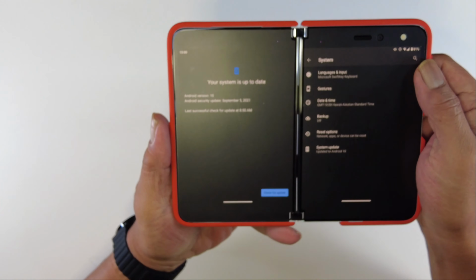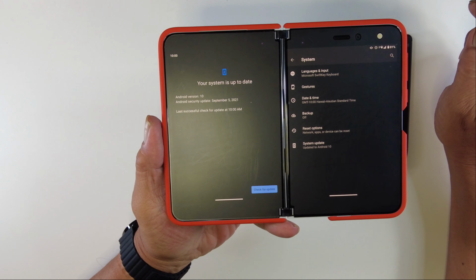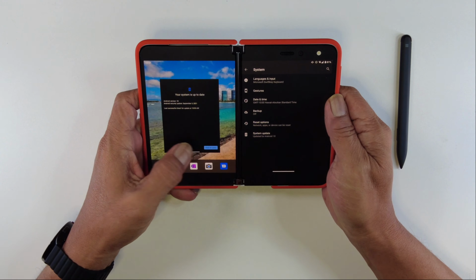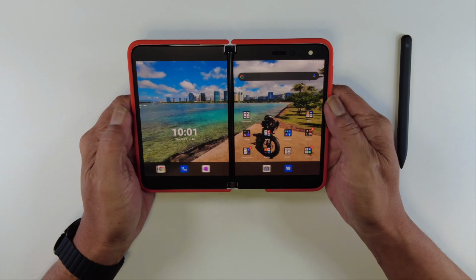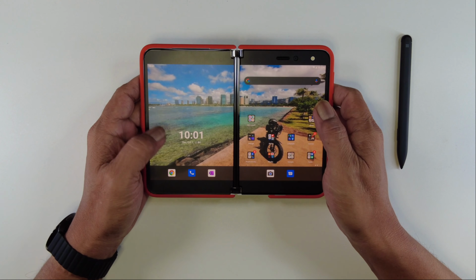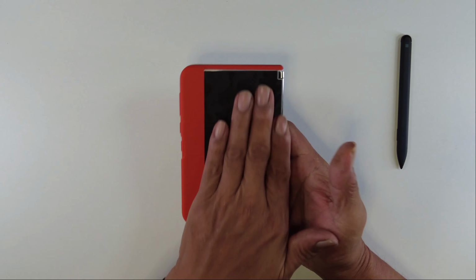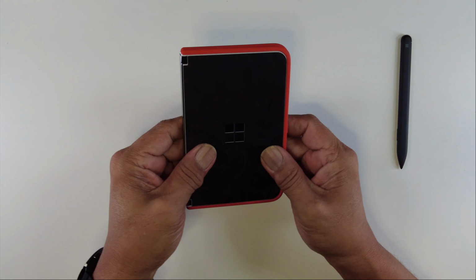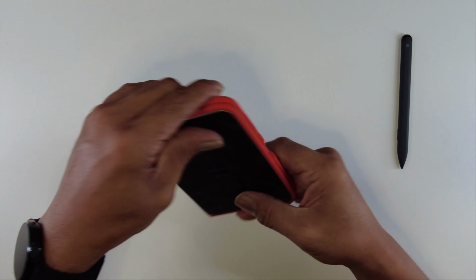So I think September was the latest one, and still on Android 10, but I was told we will get Android 11, and that should help. I don't know if after you did all the updates with the firmware and the Microsoft launcher, you notice that it starts to get warm here. Within 5 minutes, mine starts to get warm. I don't know if your units get warm, but I noticed that.